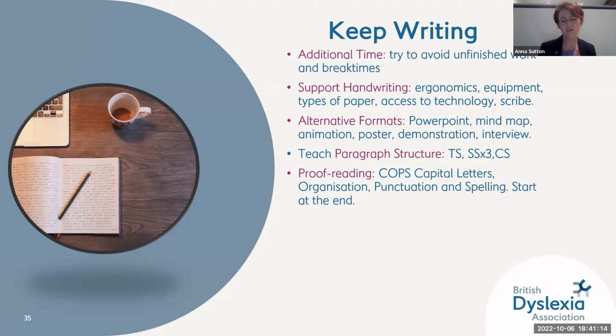Teach classic paragraph structure and proofreading tips, such as using COPS. Get them to proofread for capital letters first, then for organisation, then punctuation and spelling. And another tip is to actually start at the end and scan backwards through your writing, and you can pick up spelling errors quicker that way because you're looking at it out of context. Good tip for us as teachers when we're marking work too.